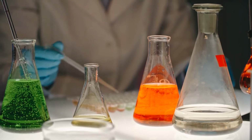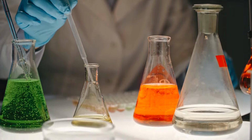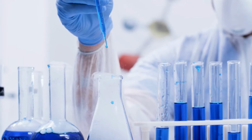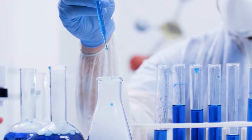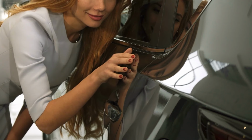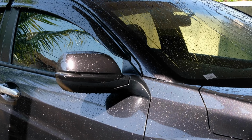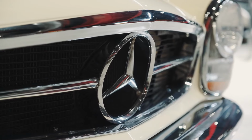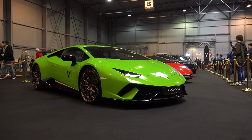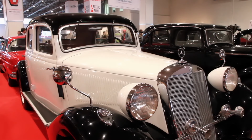Our first formula was promising, but not perfect. We knew we could do better with some refinements. Our second formula was a home run. Our results far exceeded all expectations, and our car owners were absolutely thrilled with their results. We've developed this new formulation to target jagged pores in the clear coat. The result? Our customers' cars look 5, 10, even 20 years newer, depending on the age of the car.